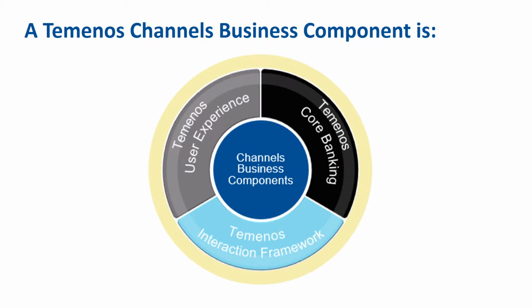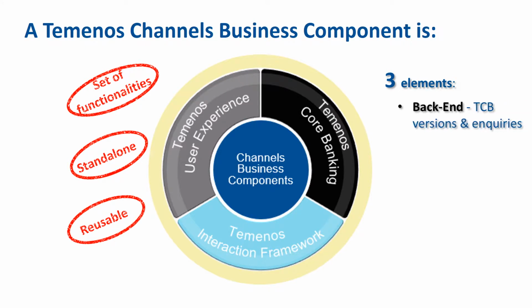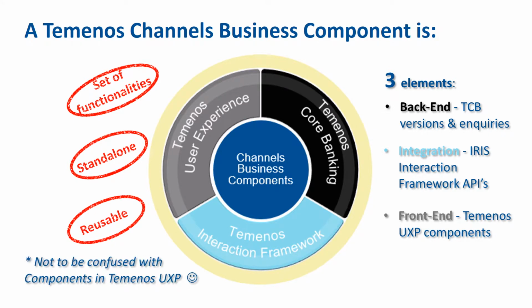A Temenos Channels business component is a fixed set of functionalities to complete a business task. It's not just something purely reduced to TCIB modules. Works standalone. Reusable in other solutions than the one it was initially developed for. Always contains 3 elements: backend with core banking versions and inquiries, integration with the Iris Interaction Framework APIs, and front-end with the Temenos UXP components. Please don't confuse the business components with components in Temenos UXP.